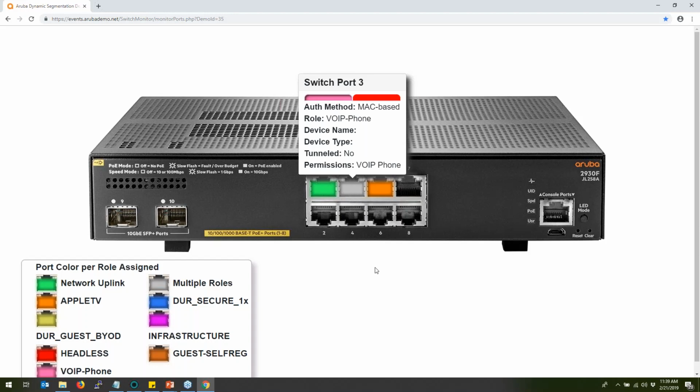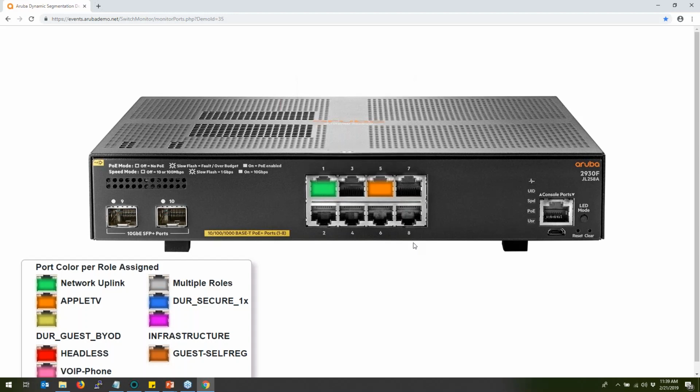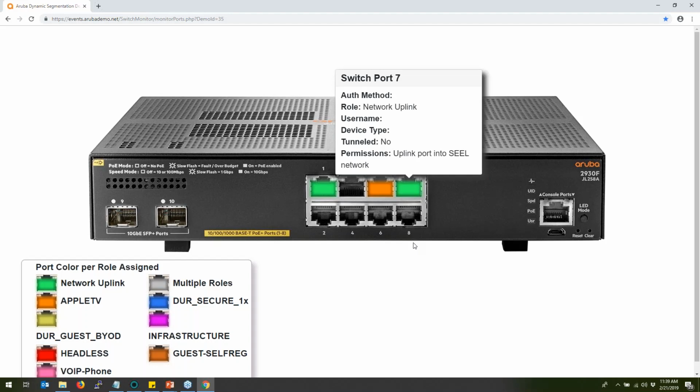Go ahead. I'm sorry. I was just going to say, if you want to move the phone to another port, I think we had the Apple TV on port 8. Okay. Let's swing the phone over. Give me one second here. Pull it out. Put it in port 7, where it was before. So you see this guy comes up in a green status as it starts to authenticate.